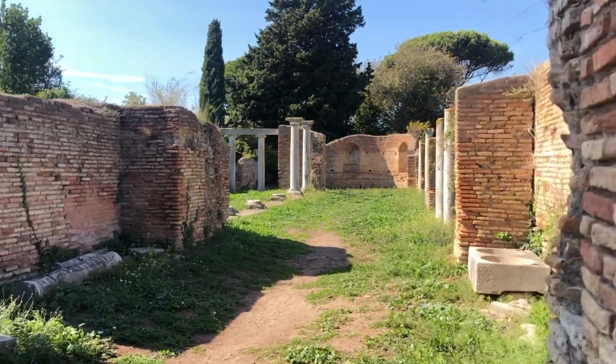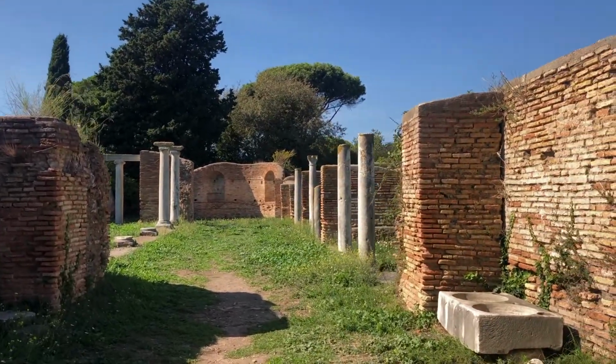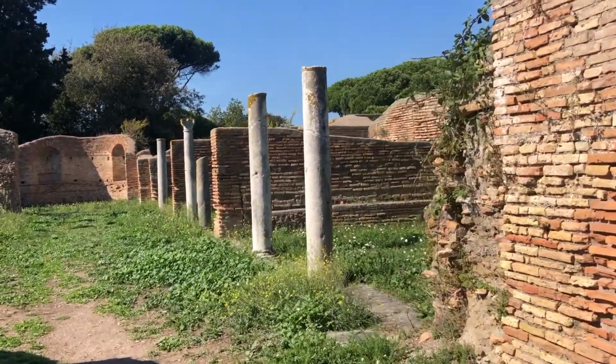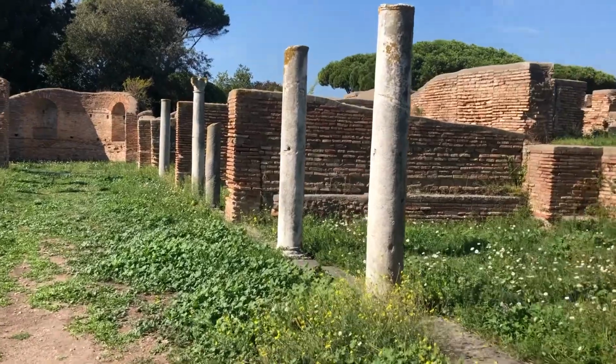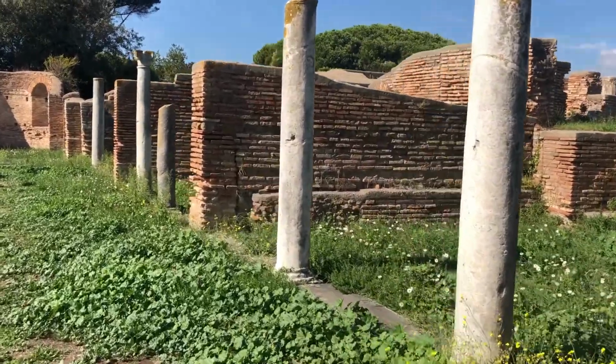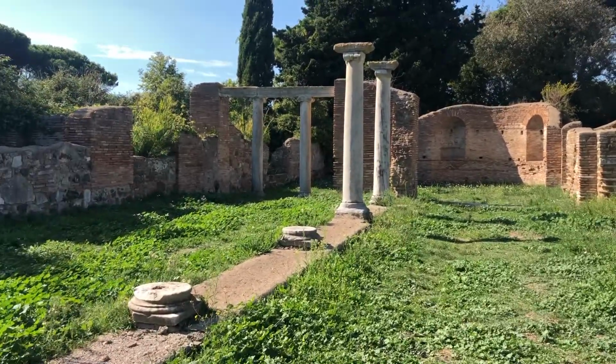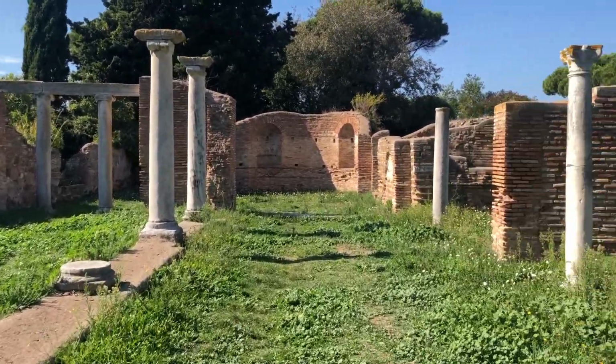This building was traditionally interpreted as a Christian cult place because of the inscription with the name of Christ, but probably it was a domus built around the 4th century AD, and perhaps this domus belonged to the family of the Tigrignani.